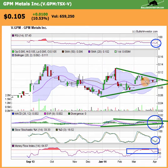From a static resistance standpoint, I'd look right in through this 11-cent mark. The stock price has had a difficult time closing above that level. Only this one time here in January has that even happened, going back to last October. So I'd suspect that's going to be a pretty tough area of resistance.